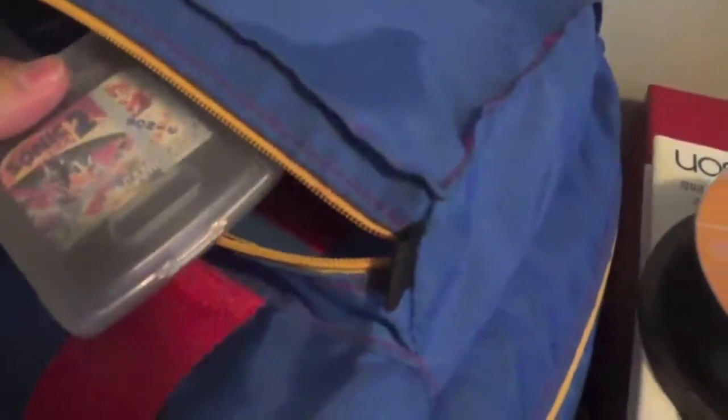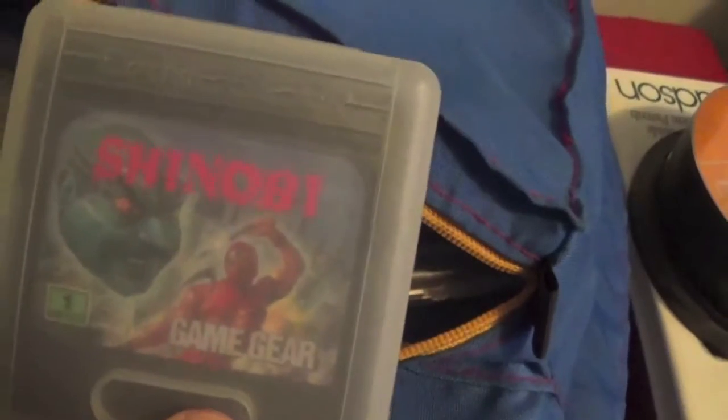A lot of Game Gear games. I don't really collect Game Gear. I don't even feel like showing these, honestly, because I just don't care about Game Gear so much. Shinobi. That game is awesome on Game Gear, though. Anyway, so there's some stuff in there. There's a few more games, but nothing too crazy.